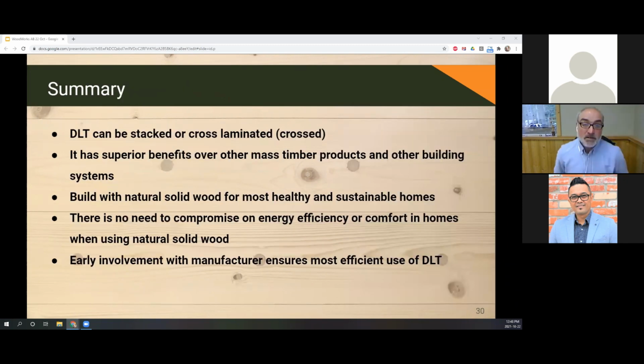Okay, here's the summary. There are two types of DLT: stacked and crossed. DLT has superior benefits over other building systems and even other mass timber products. Building with DLT, we can create the most sustainable and healthy homes that will last generations and hopefully centuries. There is no need to compromise comfort and energy efficiency when building with natural solid wood. Manage the expectations of the clients from the start, especially when using a prefabricated approach.